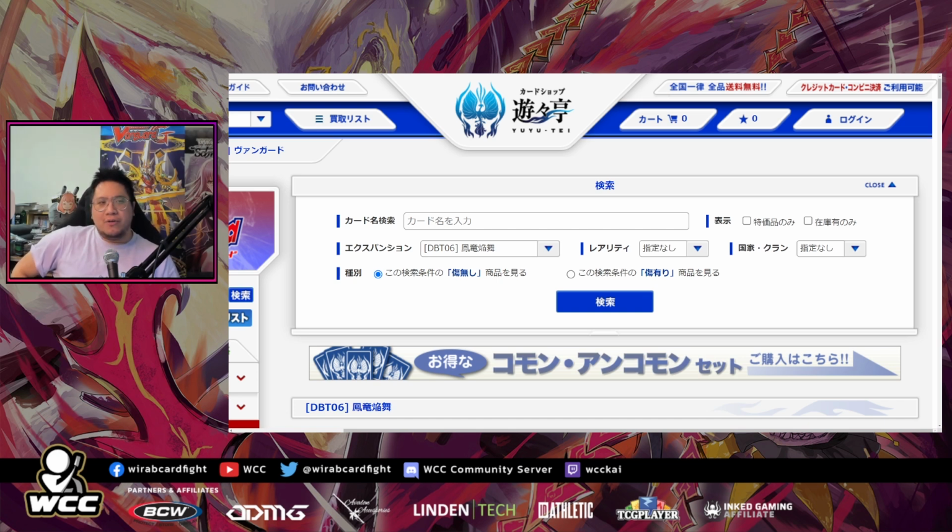But today we're going to look at Yuyu-tei and Big Web as well. Those are the two sites I used to use, right? And they're actually a bit more expensive than you'd find locally in Japan. It's just how it is. But there's not really any good way for a foreigner to buy cards unless it's from Mercari, all right? Or you get a pal in Japan to buy it for you. And then we're going to look at the Shaka Shaka buy prices.